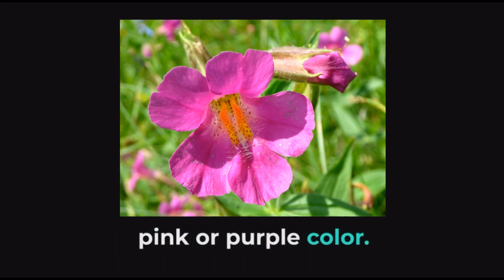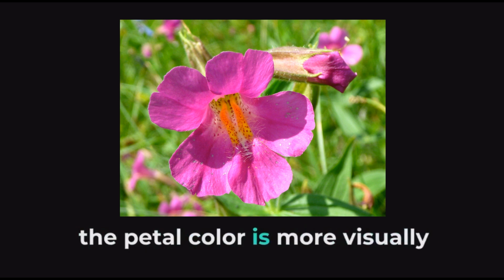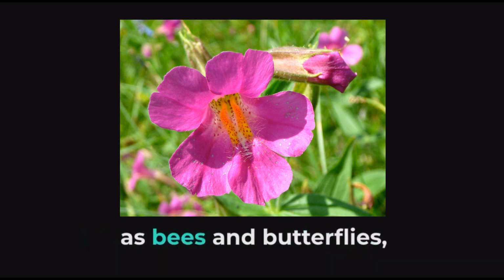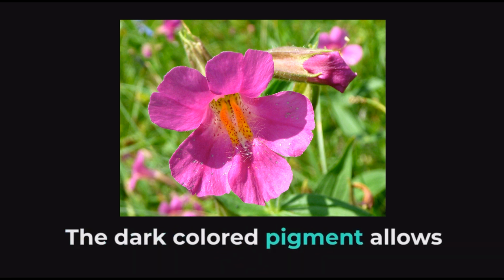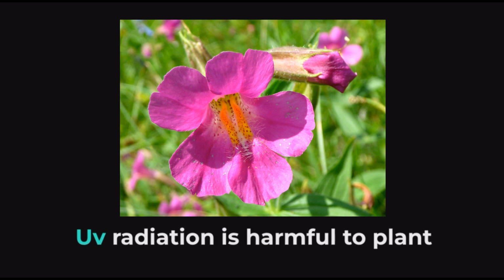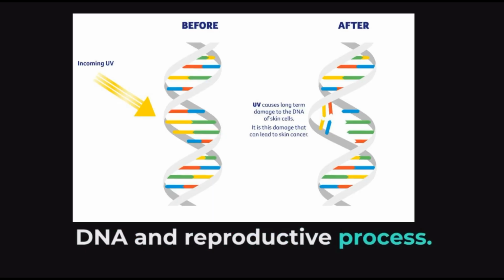A unique trait of the Lewis's monkeyflower is their dark pink or purple color. This allows the Lewis's flower to survive in its habitat because the petal color is more visually appealing to pollinators such as bees and butterflies, increasing their chances of reproduction. The dark-colored pigment also provides UV protection. UV radiation is harmful to plant tissues and it can damage the DNA and reproductive process.